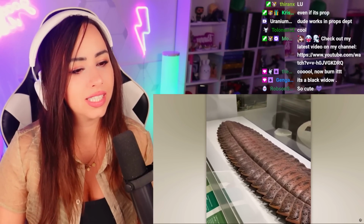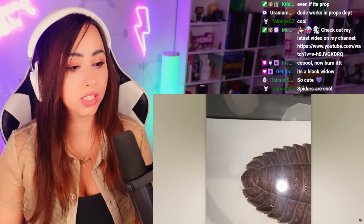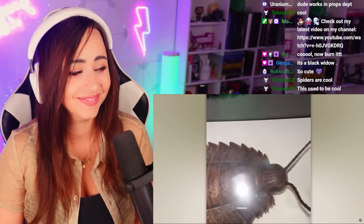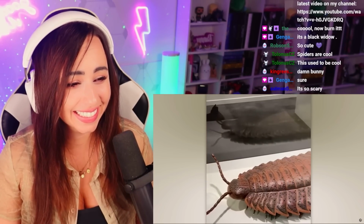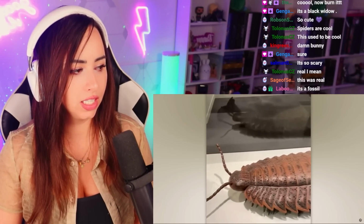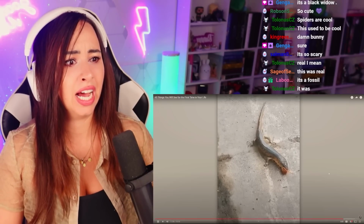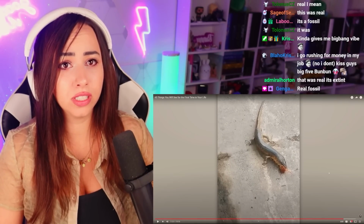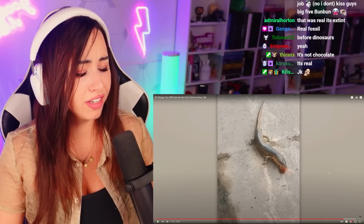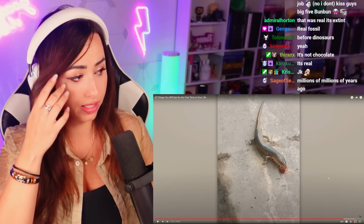Okay, this is not real. This is chocolate. This looks exactly like chocolate. Please tell me this is chocolate. There is no way this was real once. This was real? It's a fossil? Thank God we don't live in a place where these types of things exist anymore. Everything became small for us. We're the giants.